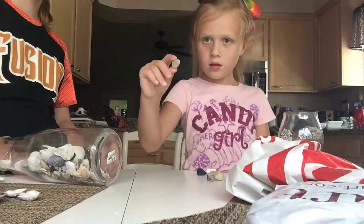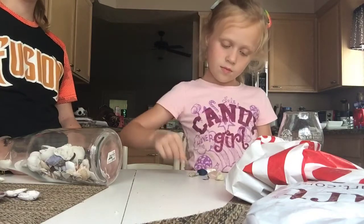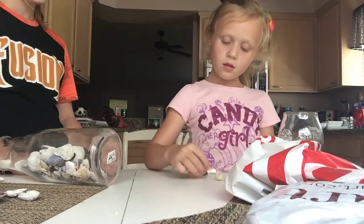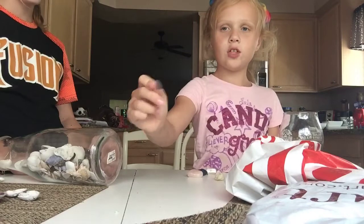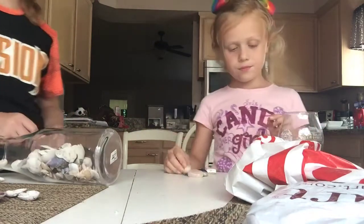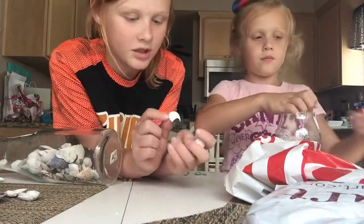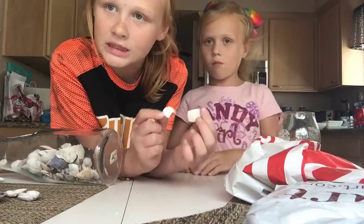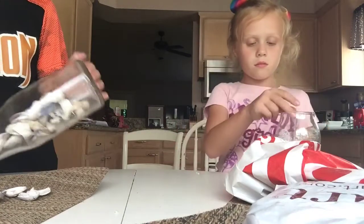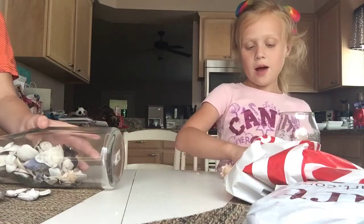This one, I found this rock. And then this one my brother gave me. It's a pink rock. And then this is a half of a shell. Okay, and then another rock. And then this rock. Okay, so this one is a shell, and so I'm showing you my shell. And then there's this one, and there's this one. Little ones on the bottom.